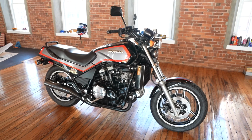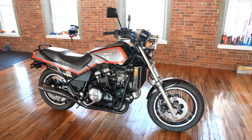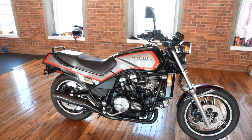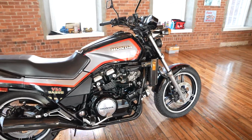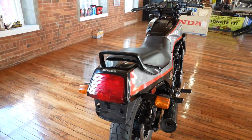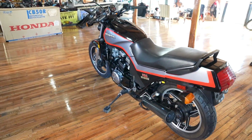So it's been totally gone through. The work order came out to $1,500, and I've got a little history on the bike for you. Americans love performance, so Honda gained lots of fans with the V65 Sabre. The bike stood out from the crowd not only because of its record-shattering quarter-mile performance, but also because it was powered by a V4 in a sea of inline fours.